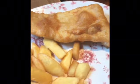Okay guys, I just ordered my food and I'll let you know when it gets here. Okay, so we just got our food and I will show you guys what we got. I already put my fish on my plate, but my mom's fish is right here, and then this is the chips.